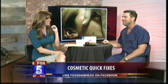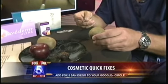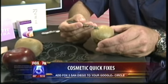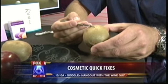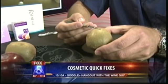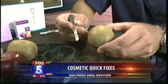Lastly, let's talk about annoying peach fuzz on your face. It's something we've been doing for a while. It's called dermaplaning, and you take a little knife, and since peaches are out of season, we've got a little kiwi, but you can see you take that knife and you can remove some of that peach fuzz, but at the same time you're taking away some of that extra dead skin that's on there.